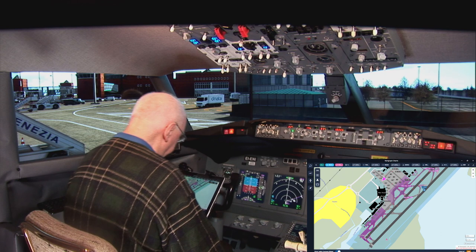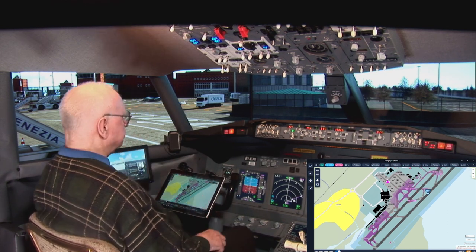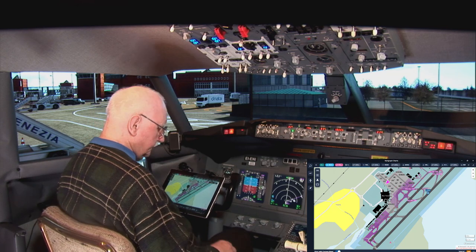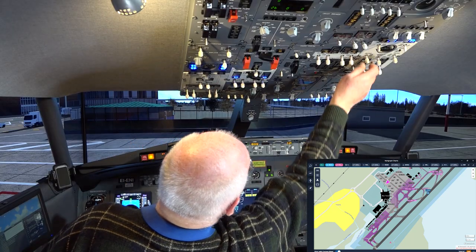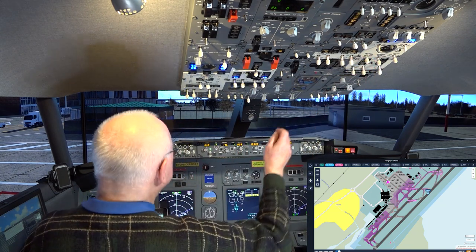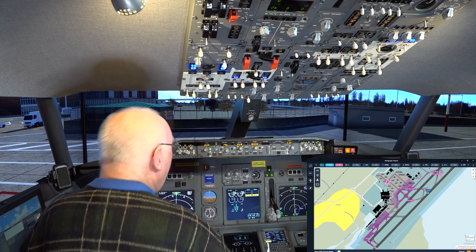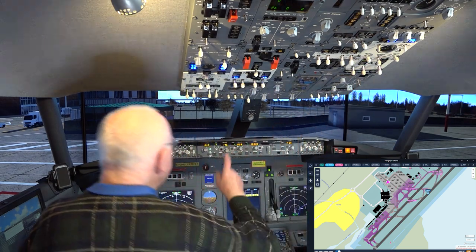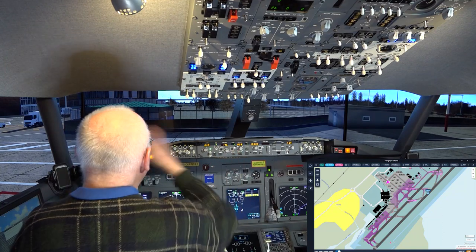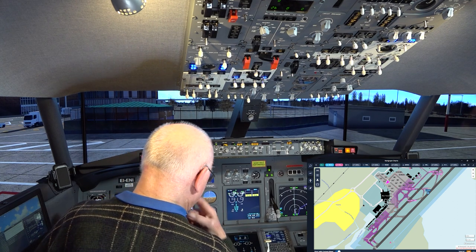Cockpit to ground. Go ahead. We've been cleared for pushback and start. They want the tail to our right. Copy that. Ready to push. Tail to the right. Parking brake release, please. Parking brake is released, and I've turned off the heat because we need to put the air into the engines to spin them around.